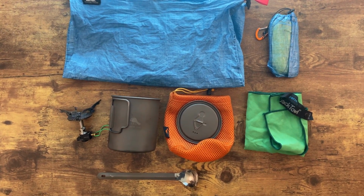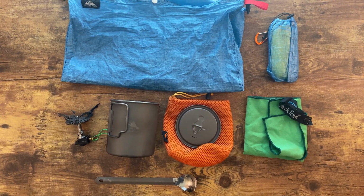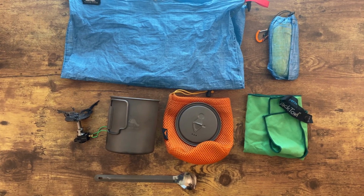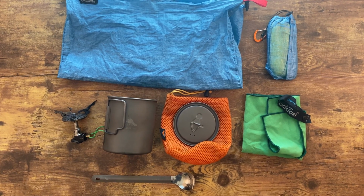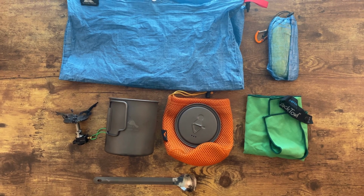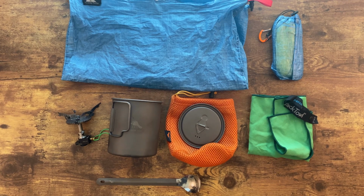I swapped it out in Idyllwild after using the BRS stove. Although very light, I found it to be very inefficient as far as being able to control the flame and the amount of fuel it used. I decided I didn't want that thing anymore. Then you have the Toaks Titanium 750 milliliter pot, which worked great for me.